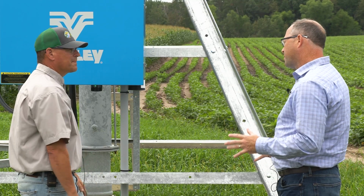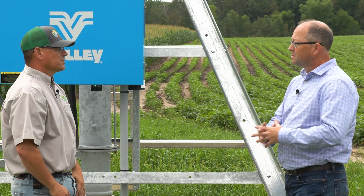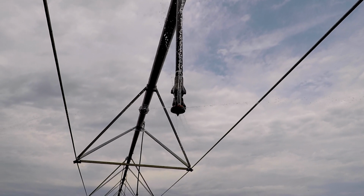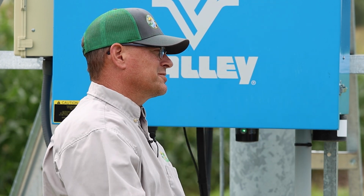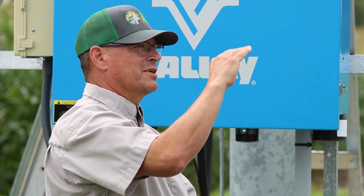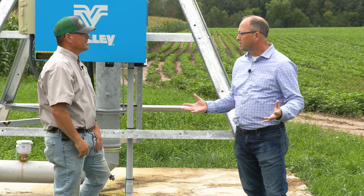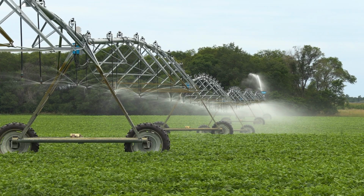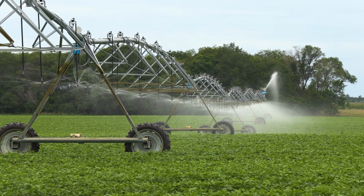And this isn't a high pressure system, correct? No. This is a low pressure system. We have the irrigator drop nozzles on this system. You can also have overhead sprinklers where it'll sprinkle off the top of your spans. But it's a lower pressure, larger water droplets, more efficient, less evaporation. Evaporation, wind drift, things of that nature, yeah.